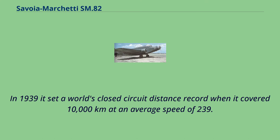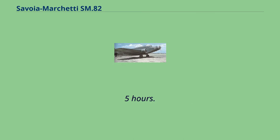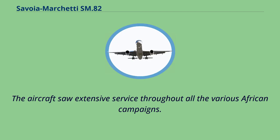In 1939 it set a world's closed circuit distance record when it covered 10,000 kilometers at an average speed of 239.67 kilometers per hour, remaining in the air for 56.5 hours. The aircraft saw extensive service throughout all the various African campaigns.